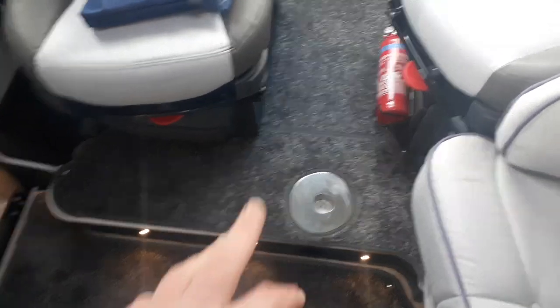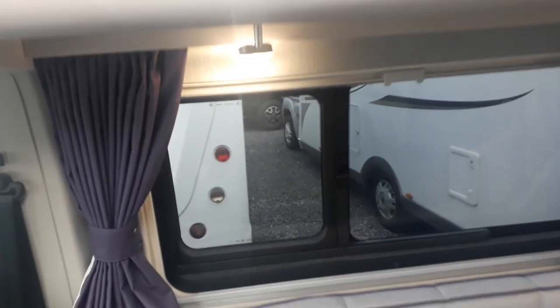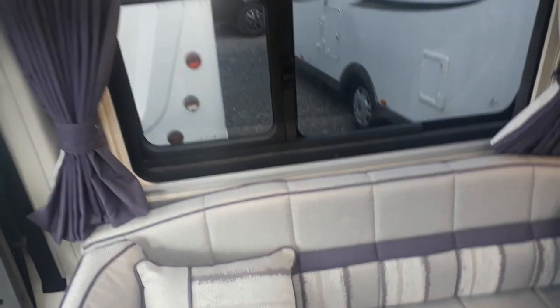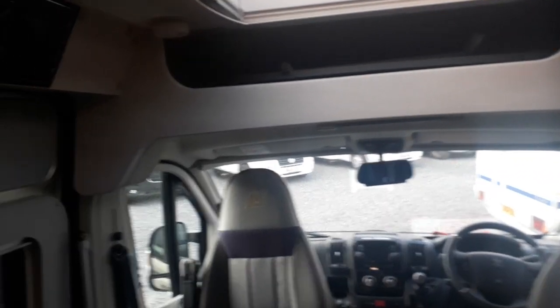We've got two tables. We've got one that goes in there, that's like a coffee table, that's where the leg goes for it. We've got the really nice sculpted side sofa, got these nice 12 volt reading lights which are on a little electrics track, so you can run them backward and forward. High level storage cupboards of a good depth. Above the lounge we've got a nice Heki roof light.